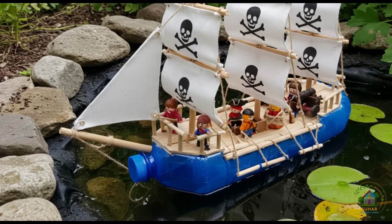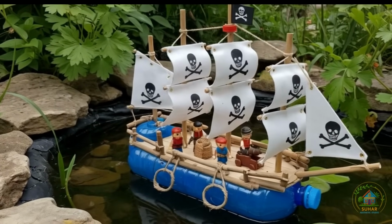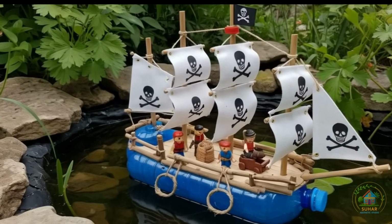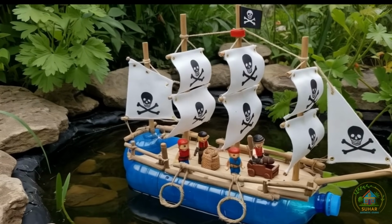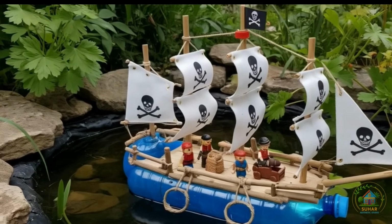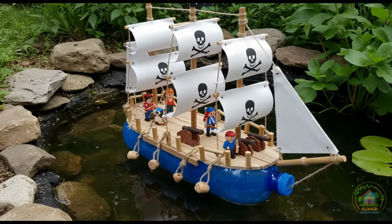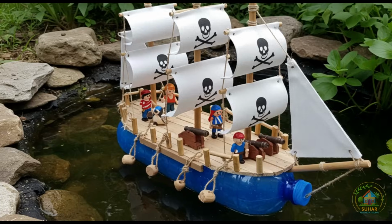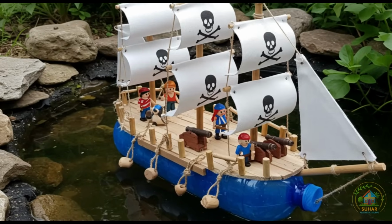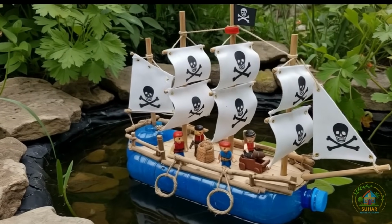More than just a toy, this pirate ship is a fun, hands-on educational tool, teaching children the values of recycling, creativity, and environmental awareness. DIY projects like this are perfect for families. They develop fine motor skills, spark critical thinking, and inspire the belief that with just some effort and imagination, even waste can sail toward wonder.